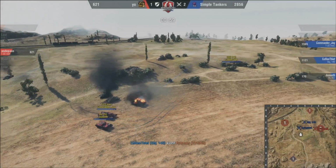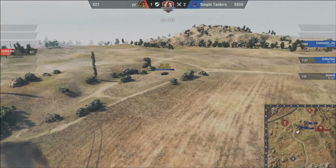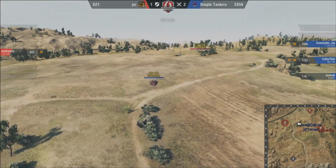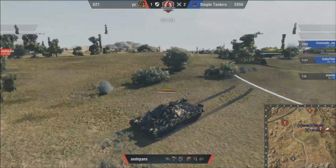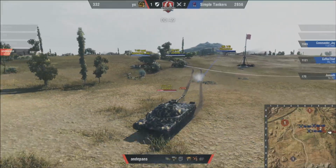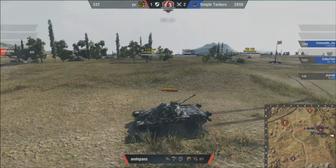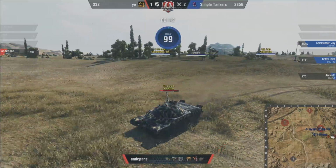Coffee Thief gonna finish him off, and now they have 60 seconds to take down Andy Pants, who was on the run in a T-22. David, with the angles that they're going, can he make it out? I mean, he could, theoretically, but he won't. Okay, all right. I mean, anything's possible.